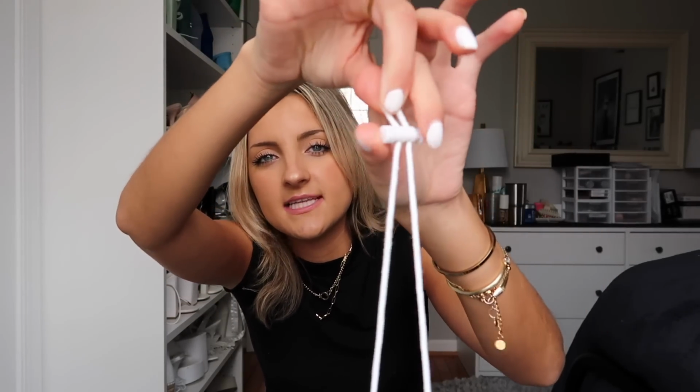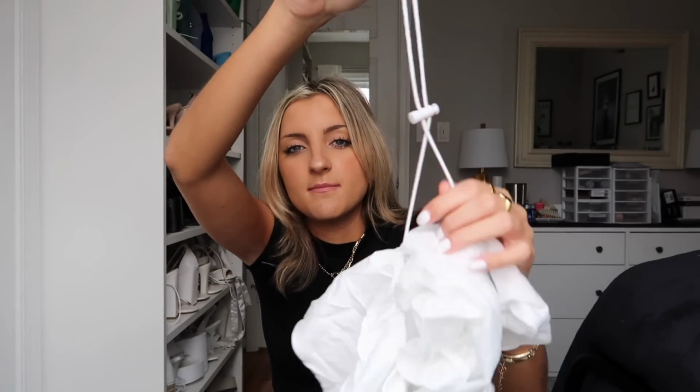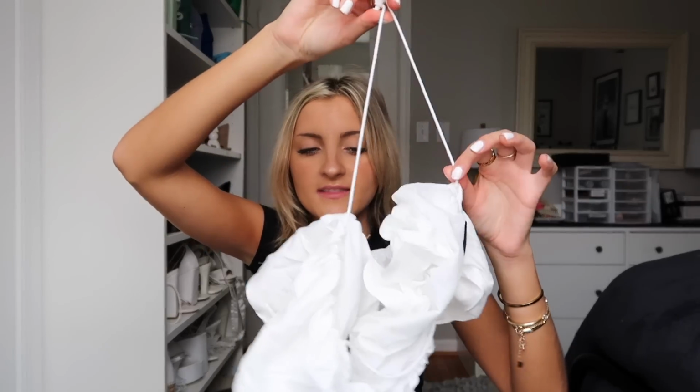And then what I really like about this is it's got these little, can you see this? It's like a little adjuster so that you can make the straps however long or short you need them to be. And then the last thing I got is another linen button up.